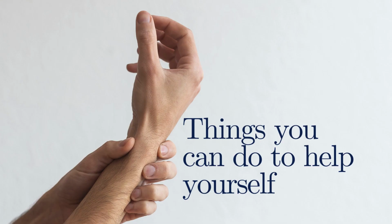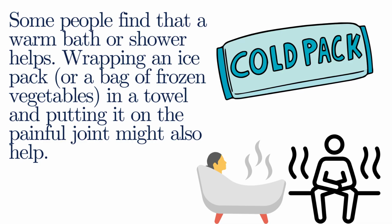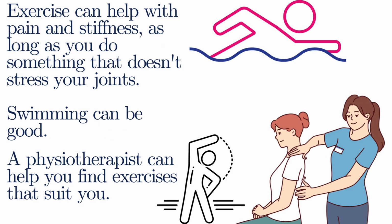Things you can do to help yourself. You might want to try other ways of coping with rheumatoid arthritis pain as well as taking medicines. Some people find that a warm bath or shower helps. Wrapping an ice pack or a bag of frozen vegetables in a towel and putting it on the painful joint might also help. Exercise can help with pain and stiffness as long as you do something that doesn't stress your joints. Swimming can be good. A physiotherapist can help you find exercises that suit you.